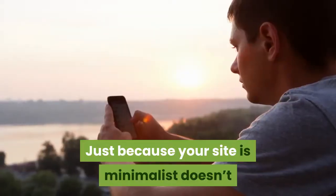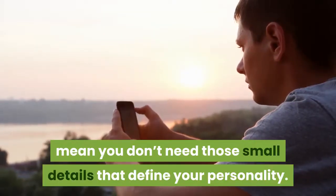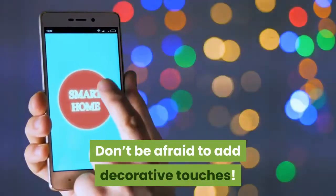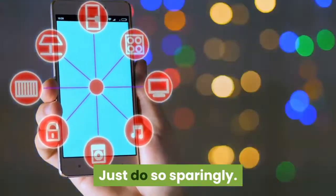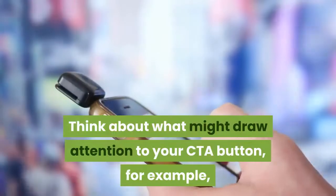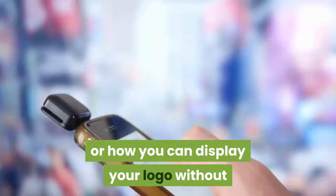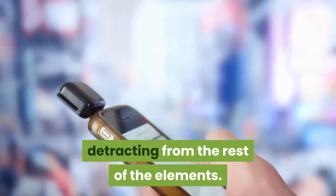8. Sprinkle in small details. Just because your site is minimalist doesn't mean you don't need those small details that define your personality. Don't be afraid to add decorative touches. Just do so sparingly. Think about what might draw attention to your CTA button, for example, or how you can display your logo without detracting from the rest of the elements.